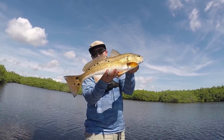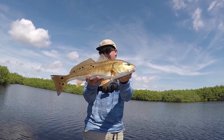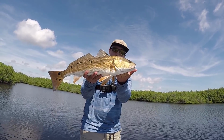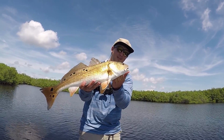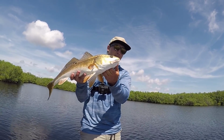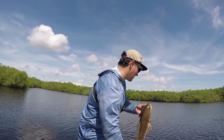1, 2, 3, 4, 5, 6, 7, 8 on that side. 9, 10, 11, 12, 13, 14, 15 spots across this whole entire fish. He's probably about like 20 inches, 19. Not quite as big as that first one, but man, is that sick or what? These are such cool fish. I don't catch them quite as often as I do snook and tarpon, so I freaking love getting these guys right here, man.